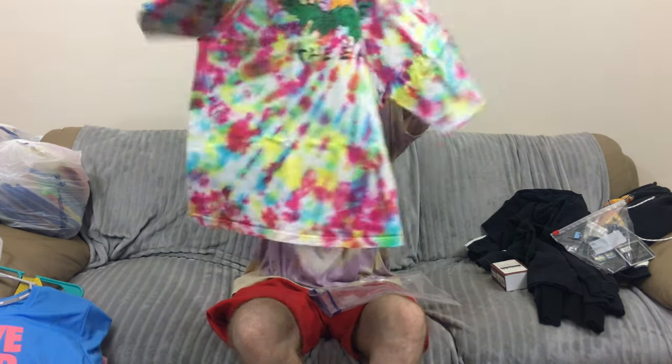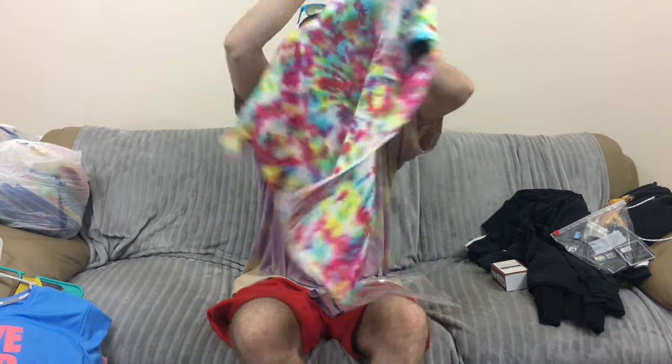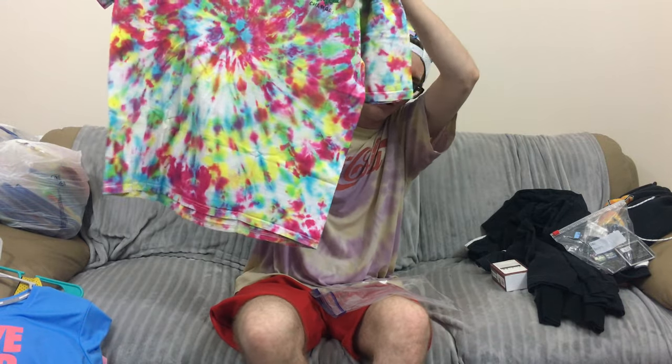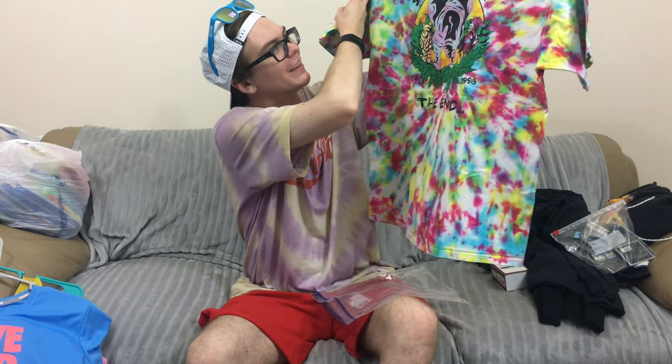And I'll actually pull this item out because I'm really thrilled about it. This item will be available on the website. This is a thrifted tie-dye that I found, and I was stunned about finding this one. It is from the San Diego, California Zoo. On the front it says San Diego Zoo. It says charge at the bottom. And then on the back, it's got the elephant's butt. And it says the end.